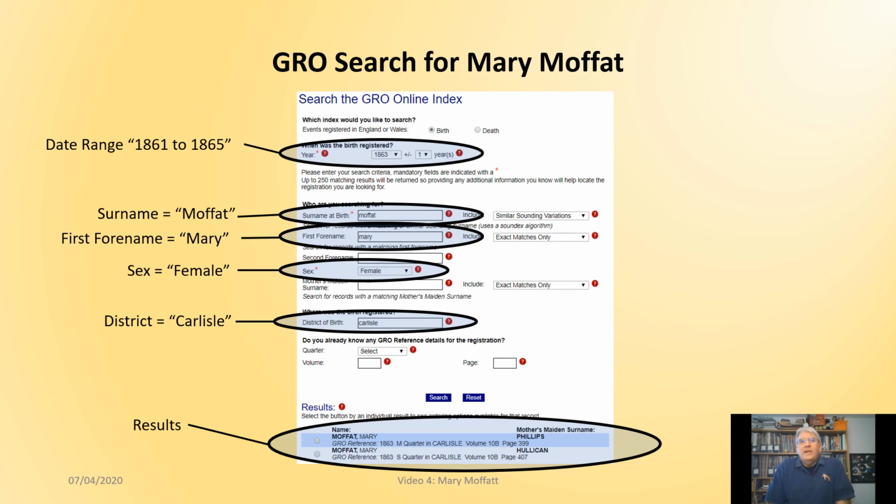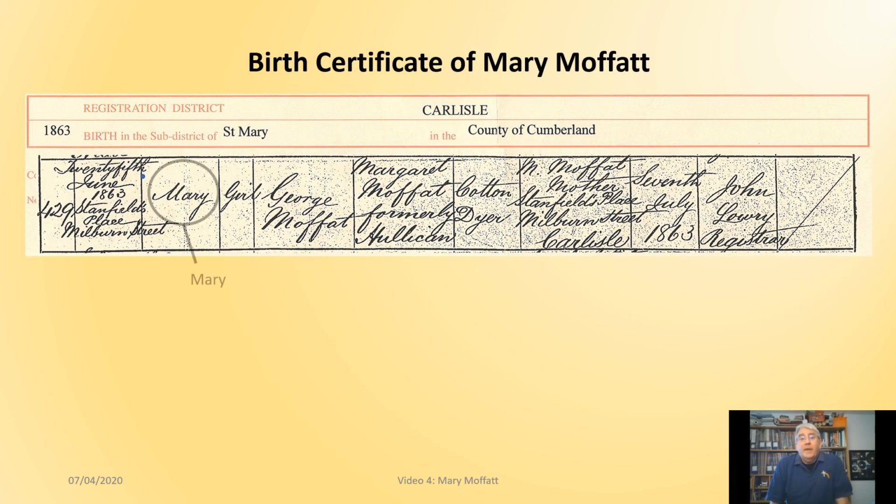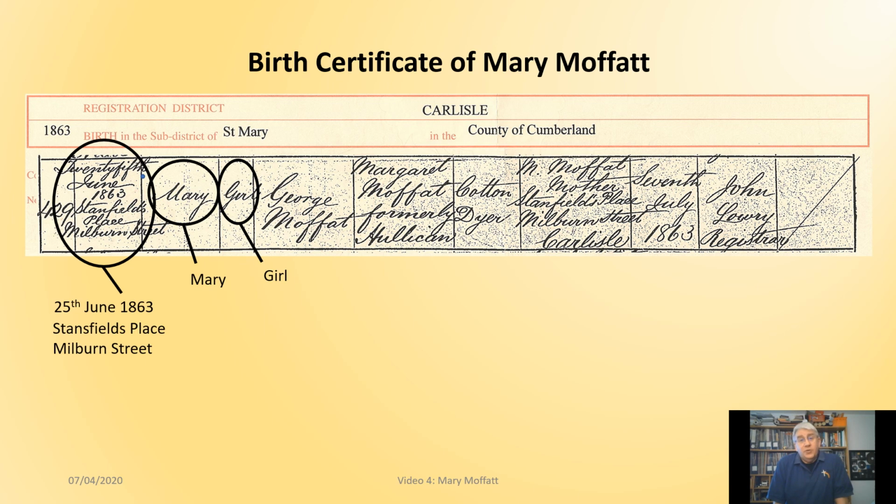However, doing related searches, we find the Moffett-Phillips couple have other children, whereas there is only one child born to a Moffett-Hulliken. Acquiring this Mary's birth certificate reveals that she was born on the 25th of June 1863 to a George Moffett, a cotton dyer, and a Mary Hulliken at Stansfield Place, Milburn Street.